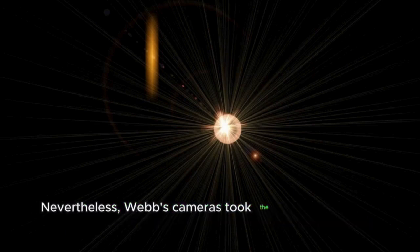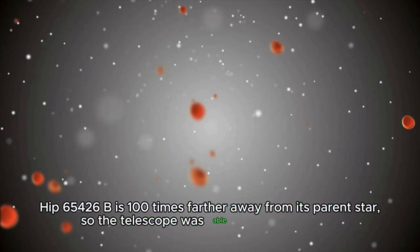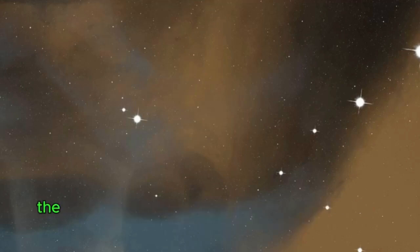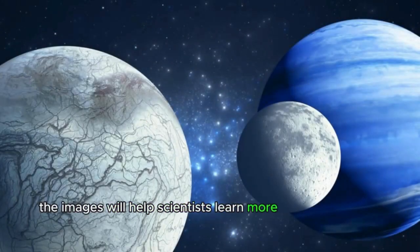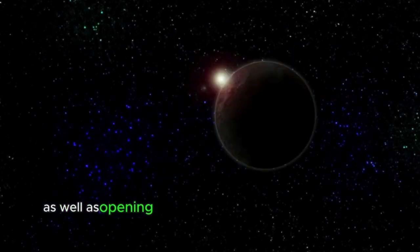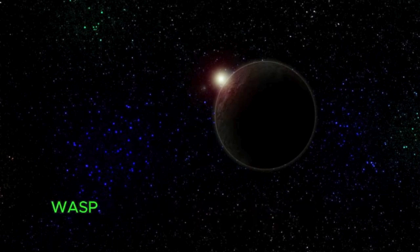Nevertheless, Webb's cameras took the first direct image of the exoplanet during its mission. HIP 65426b is 100 times farther away from its parent star, so the telescope was able to spot the planet. Although Webb did not get a closer look at HIP 65426b because of the enormous distance, the images will help scientists learn more about the planet and the system as a whole, as well as opening up the possibility of taking pictures of other distant exoplanets.